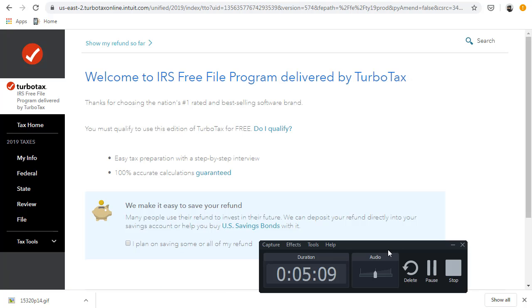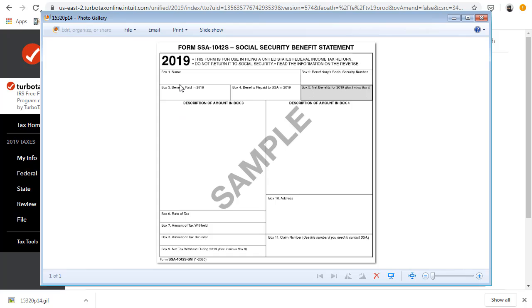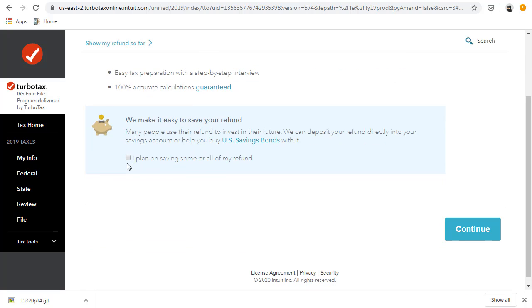Now, if you receive Social Security, you're gonna receive something like this in the mail. This is the form SSA-1099. This one says 1042 on it, but you're gonna get something like this saying how much you make. There's a box 5, box 6. Disregard that 1042 up there. Yours should say 1099 on it. So you're gonna need this form to be able to file, and I'm just going to show you how easy it is.